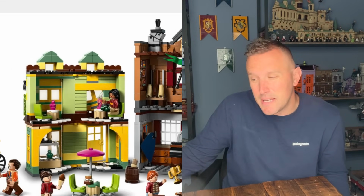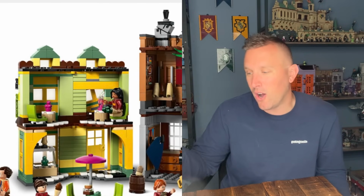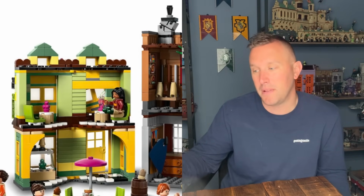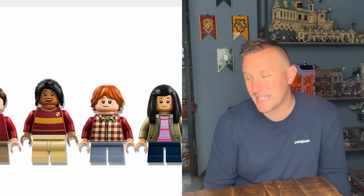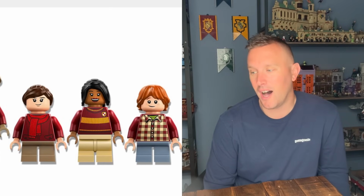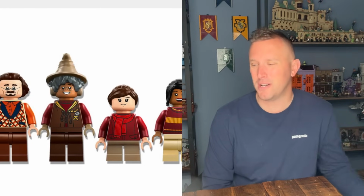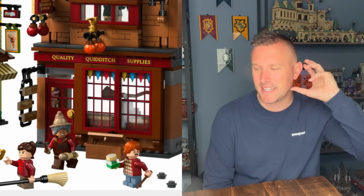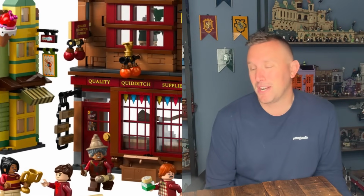I like the color scheme of Florian's, but it isn't any different than we saw with the 2020 Diagon Alley. And I also like the Quality Quidditch Supplies, the kind of big open windows. I do like the coloring here better. For minifigures, I'm happy we get Katie Bell. The Ron Weasley is very similar, if not identical, to what we got with the Burrow. And I don't understand why that one shopper has the earmuffs from the Herbology classroom. Florian looks good, however, with that print.